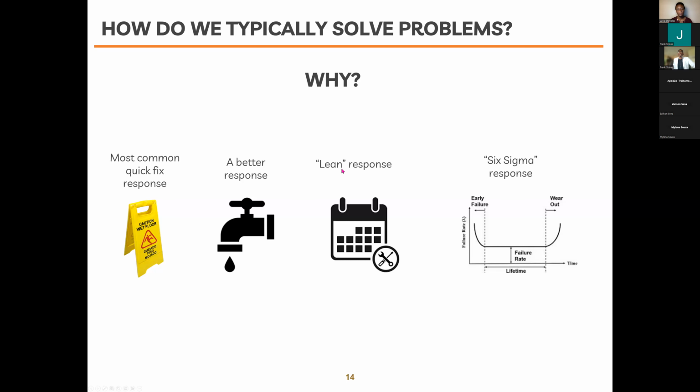So a better response even than that is what's known as the Lean response, where you're going to have some sort of preventive maintenance schedule so that you can fix the leaks as quickly as possible. And in Six Sigma, you do data analysis and figure out how frequently this leak occurs and how you can predict when it's likely to occur next. They call it the bathtub shape, a basic distribution, but it's about fixing the problem before it fails. So right here is where you have your maintenance scheduled so that you never have the problem occur.